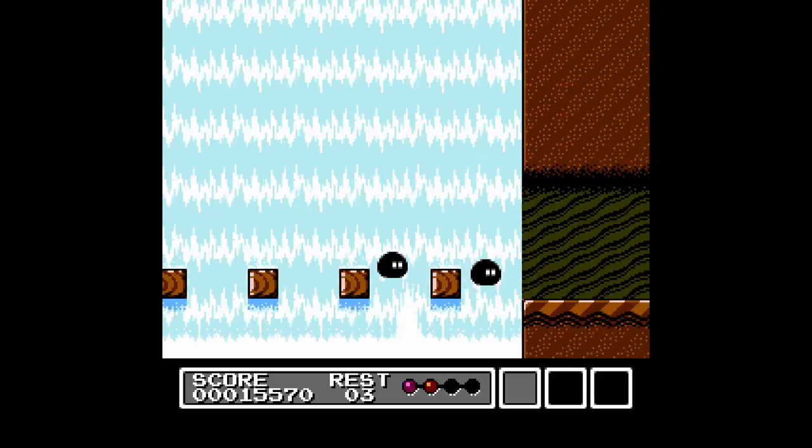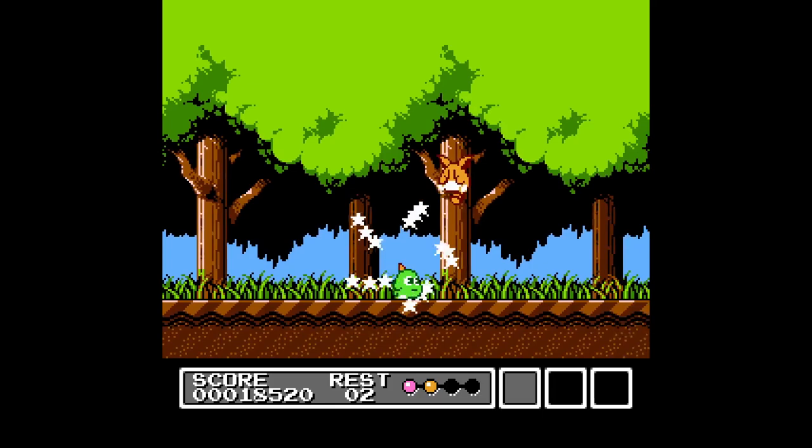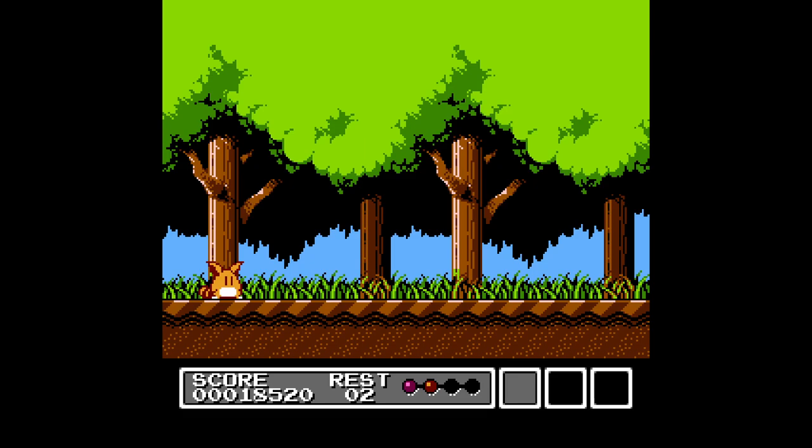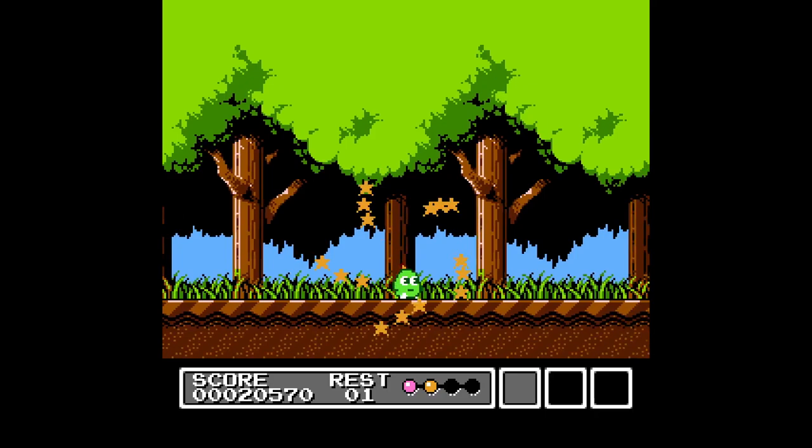Oh, God. This game is like the most pleasant nightmare I've ever had in my life. It looks so cheery, but it is the worst game I've ever played. Oh, it's so terrible. The funny thing is the quality of this game is up there. I would say this is one of the better made NES games I've ever played. The difficulty is insanely unfair and unfun.